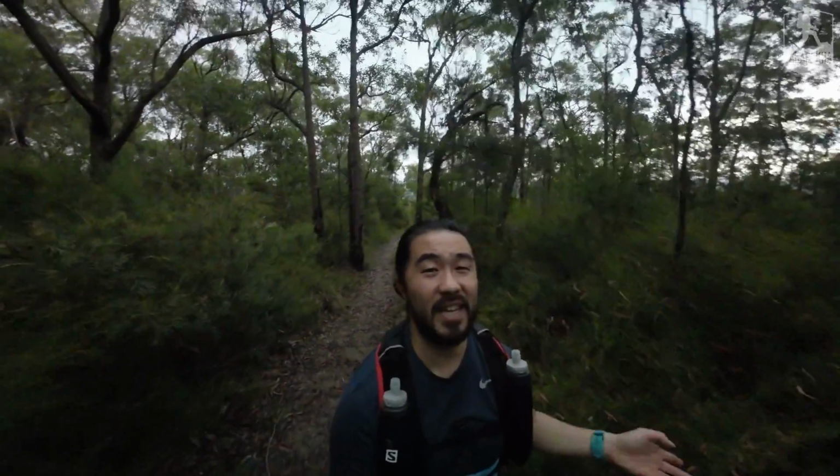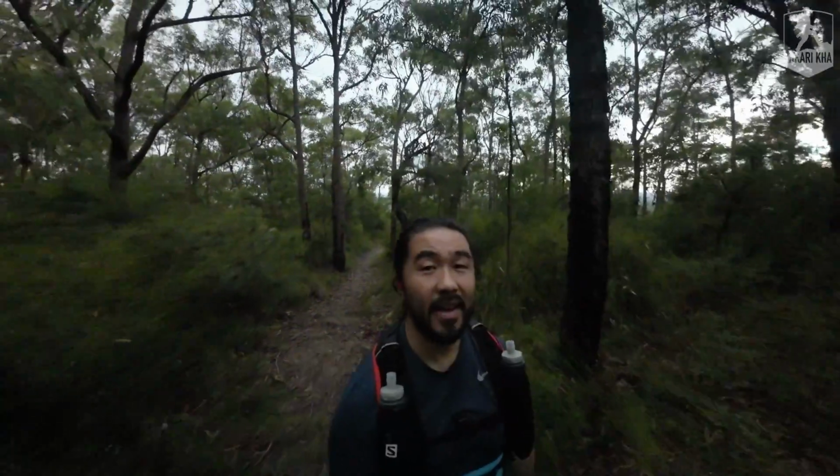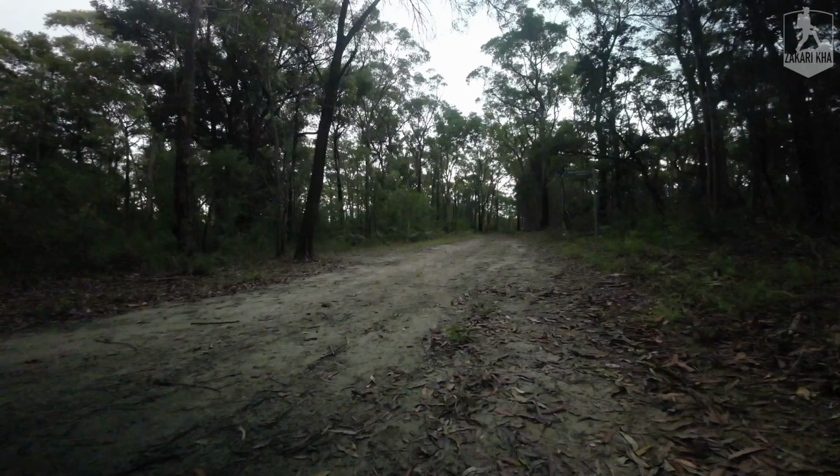So that is the quarter mark for this walk. We've got another quarter to go before we get to the Nepean Narrow Lookdown, and then we have to walk all the same way back. Good times.